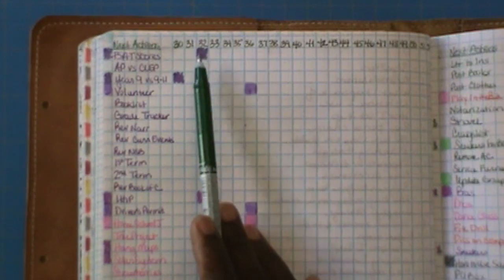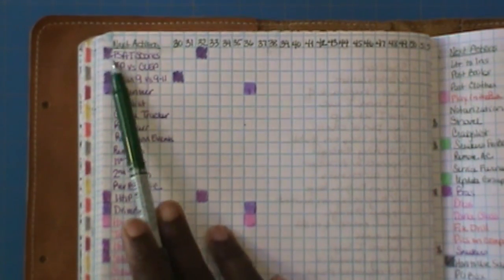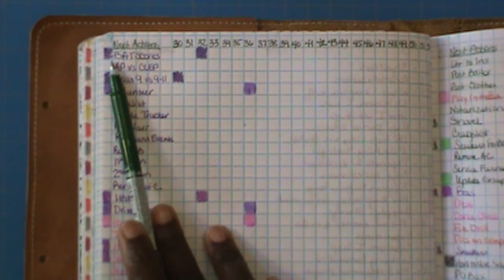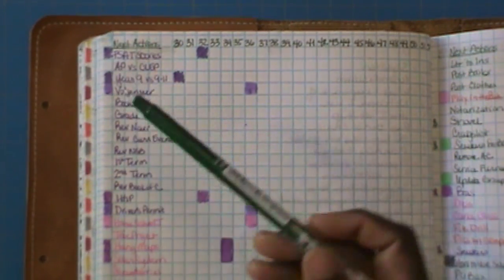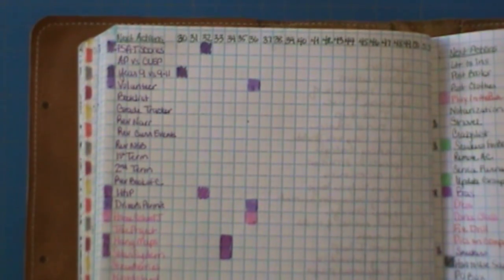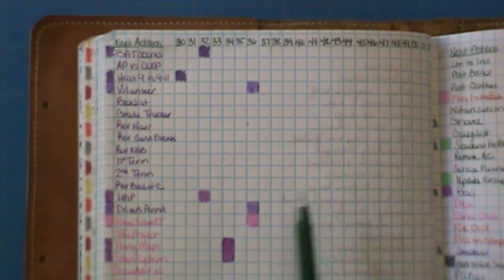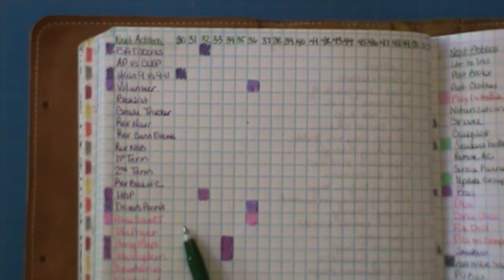So I filled in that I got it done on that week, and then I also filled in the box to the left of it so that I can quickly see what tasks need to be completed and which tasks don't, without having to look across the entire row.